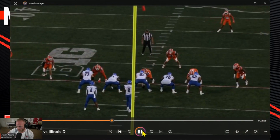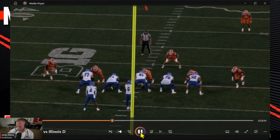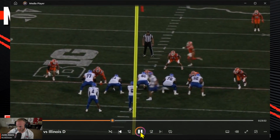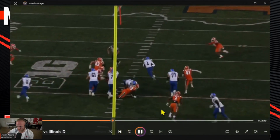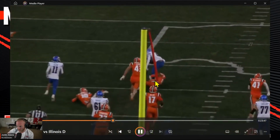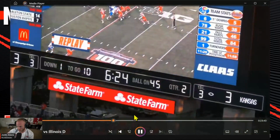So again, we're going to watch this. Bring 7 across, get his eyes away from the play. They're going to take it right up the middle. Great blocking, great seal out there by number 7. And that leaves number 14, Xavier Scott, able to come over and make the play.